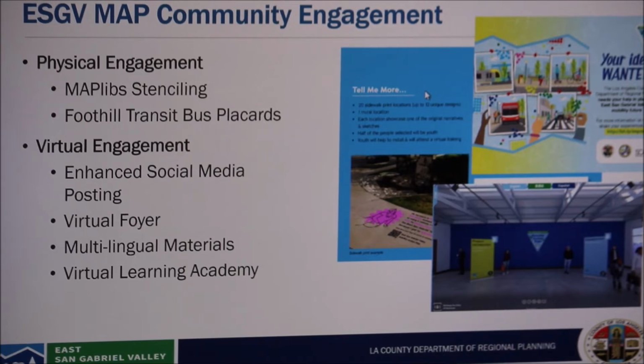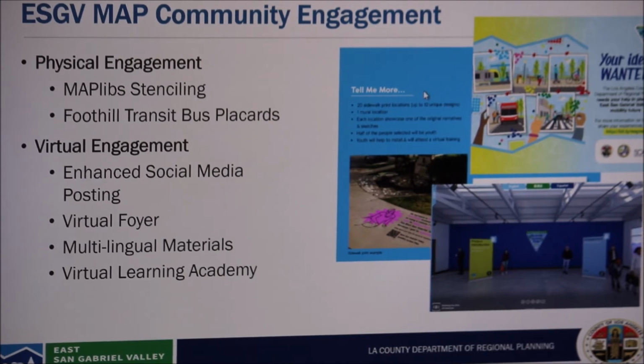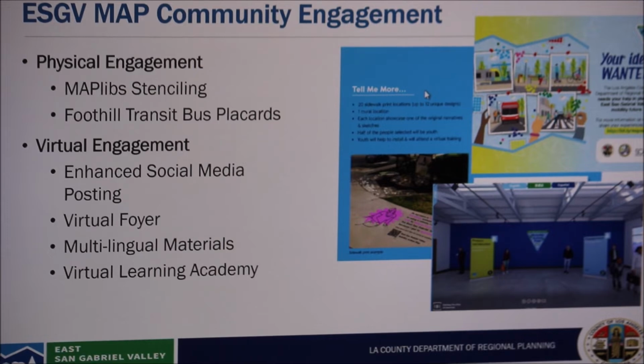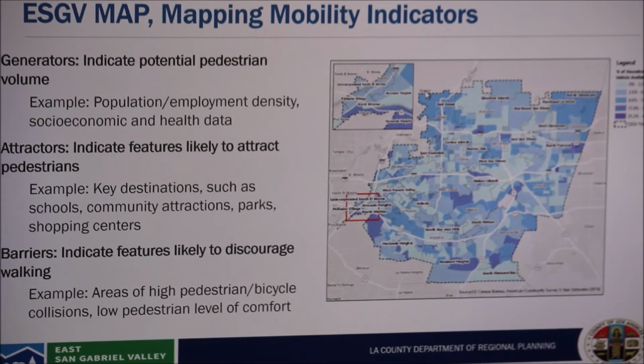We've really been trying to think of creative engagement strategies to reach out to as many community members as possible, including those who may not be traditionally engaged in the planning process. You'll see a large variety of engagement efforts on our project website in regards to this plan, and it all ties together with the area plan as well. The effort mapped mobility indicators, including the generators, attractors, and barriers to active transportation.